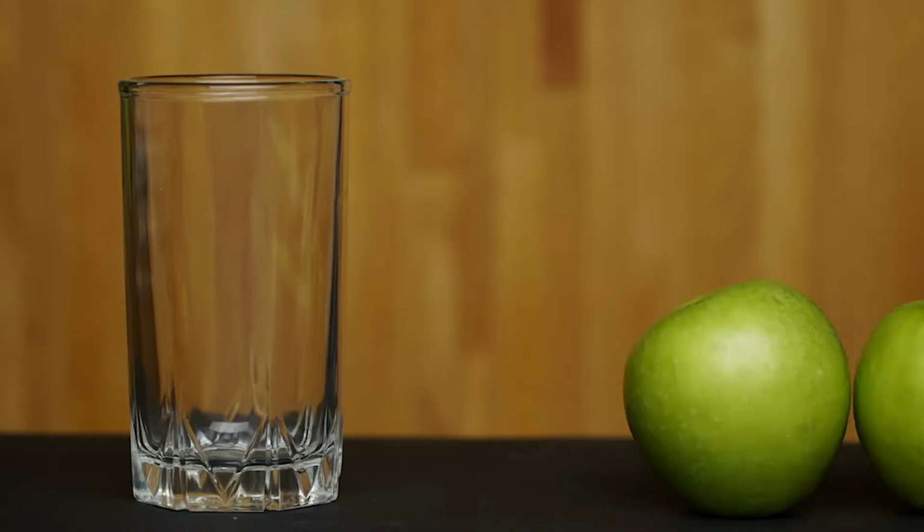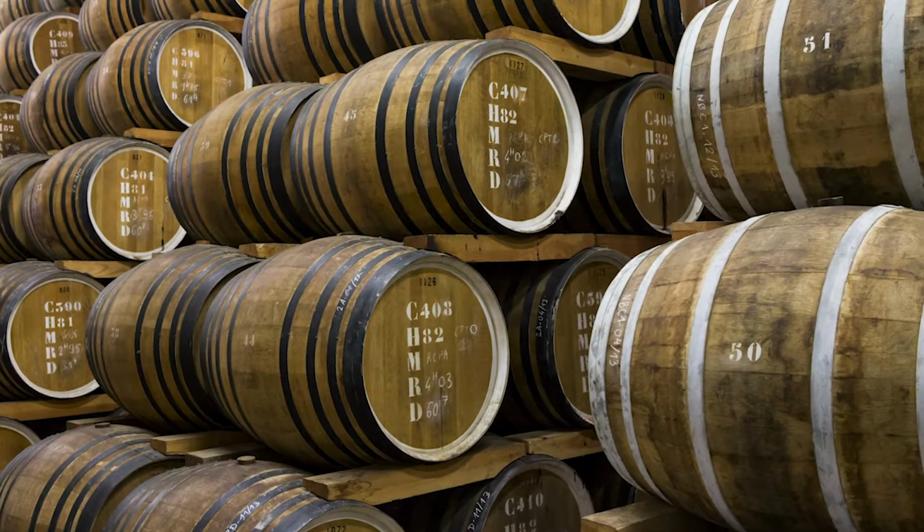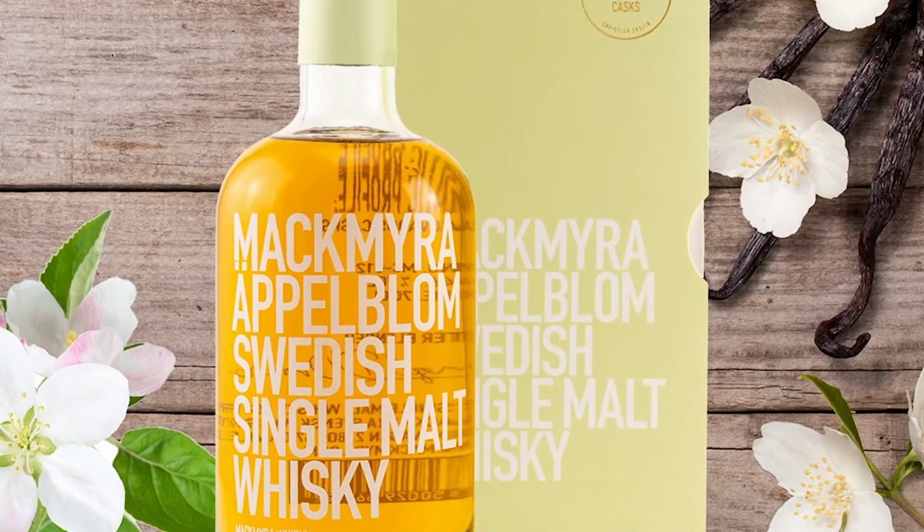What they do is take apples and make cider, in the same way that you start whiskey with beer, you start Calvados with apple cider. You take your apple cider and you distill it, and then you put it in a barrel for at least 2 years, and that gives you Calvados. This whiskey is made from ex-calvados casks, so it should taste like apple. Let's give it a go.